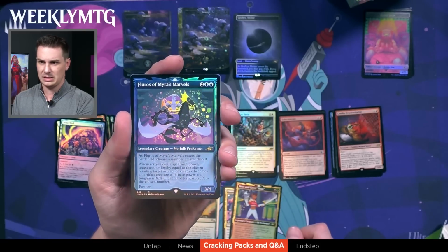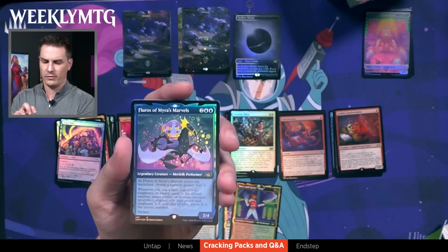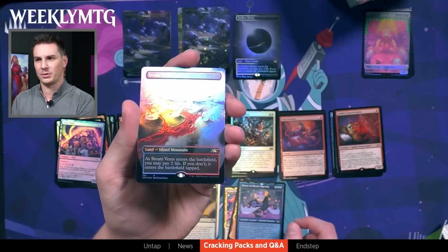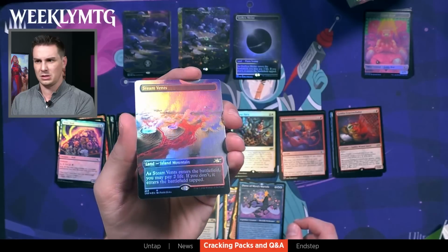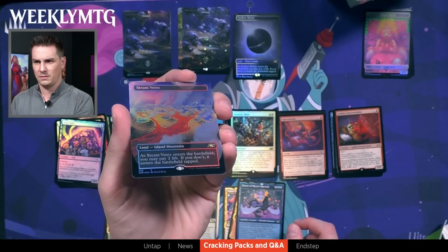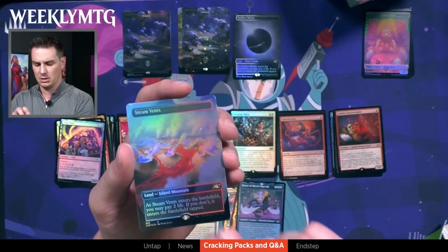Okay, so this is the fancy slot. We got a traditional foil rare in the alternate frame. And here we go, we hit the 4% here. So yeah, you can absolutely open the Shocklands in this slot. This is replacing the traditional foil. So this is a Steam Vents. That is going into my Canadian Highlander deck.